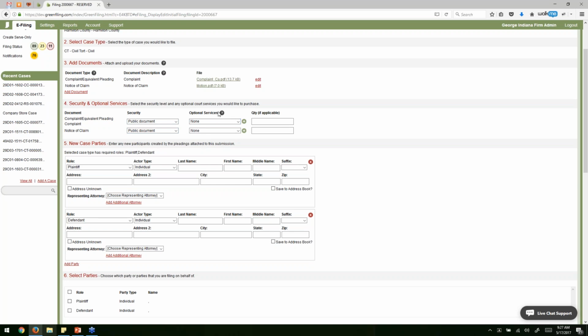In this section, you're also going to see this optional services field. This is actually not being used by the Indiana courts right now, but in the future, you might see things pop up in here like request certified copies or just copies of your document, things of that nature. But for now, you can just leave these as none.